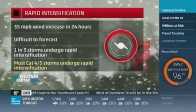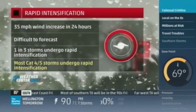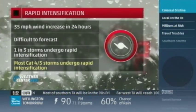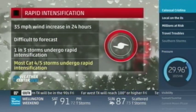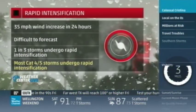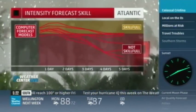Almost all of our Category 4 and 5 hurricanes undergo rapid intensification. So if you have one of these things that's just sitting off the coast, it looks like it might spin up. I mean, you can go from a Category 1 hurricane to a Category 4 hurricane in 12 hours, when it's really close to landfall, and that is scary. That is the scary thing. Yeah, and so this is sort of looking at that skill in the intensity forecast.